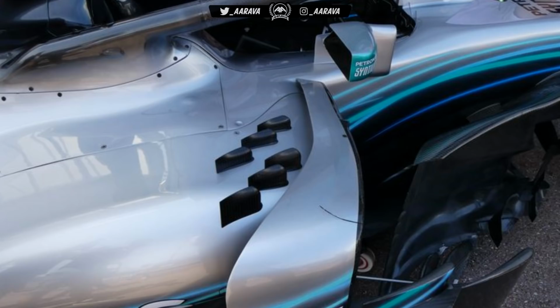But Mercedes, they brought these 6 different vortex generators in black, which is a little bit striking. So definitely they weren't trying to hide it or anything like that. If they were, they would have put it in chrome silver or whatever. But yeah, 6 vortex generators, kind of like the McLarens.